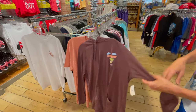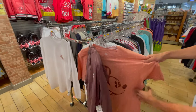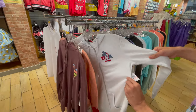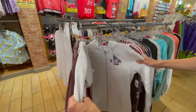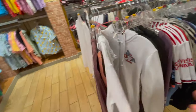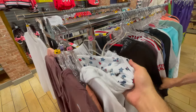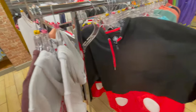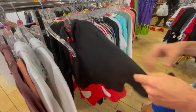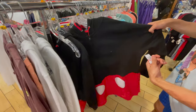1971 hoodie, $14.99. We saw this one. Americana hoodie. What's the price? $19.99. Okay. Look, I love the USA. Oh, how cute. I like that. This is really cute for summer, but it gets really hot here, so we'd never be able to wear it. Who wore this? Oh, yeah? Yeah. Oh, yeah.